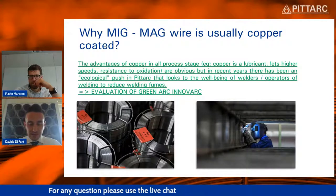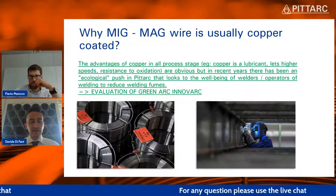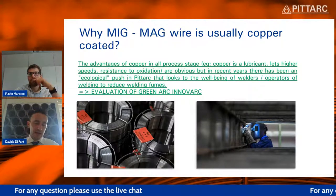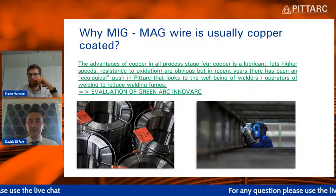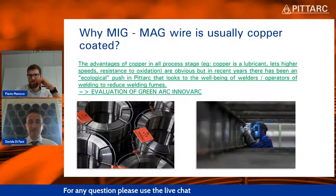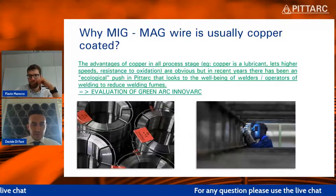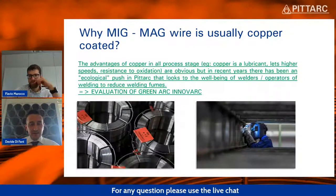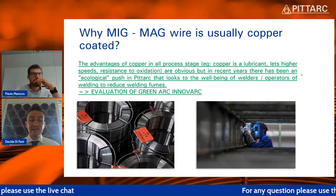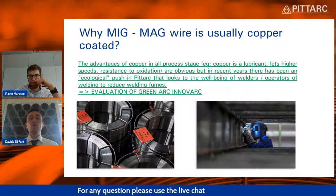But, well, these are the positive aspects of copper. We know, on the other hand, that copper is harmful, is dangerous, and very important, dangerous for the welders and the welding operators, because copper strongly affects the weight and the composition of welding fumes. We will see later a very important slide on it. Even insignificant percentages of copper in the wire surface increase the quantity of welding fumes.